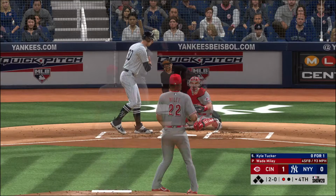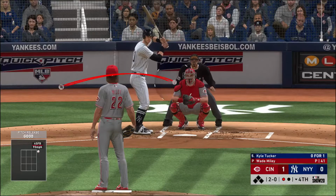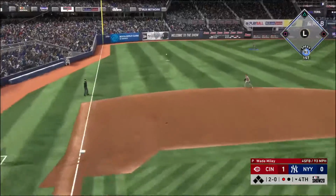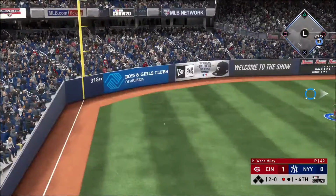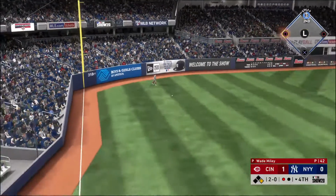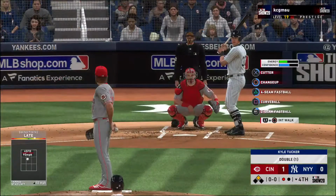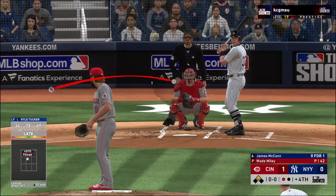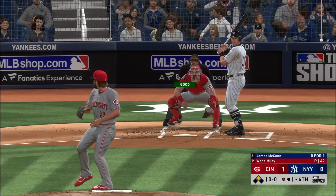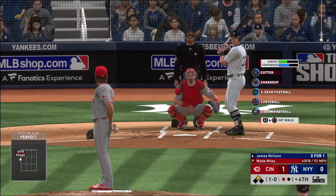Two and 0 to the Yankees left fielder. Bases are empty. 1 man out. Swing, line drive. That's going to be trouble. Legs churning. He's headed for second. And he'll reach second now with 1 away. So now to the plate, James McCann, as he looks at a fastball that misses off the plate for ball 1.